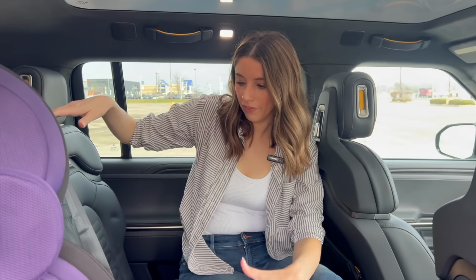And as far as the car seat hardware is concerned, when you have this bench seat, you have the lower anchors on both outboard seats, tether anchors across this bench. In the second row, you have 2 seats, which I love because we have 2 good seats back there. And they both have their own set of lower anchors and tether anchors.